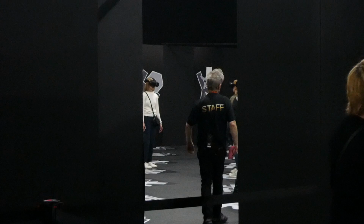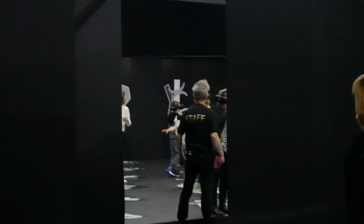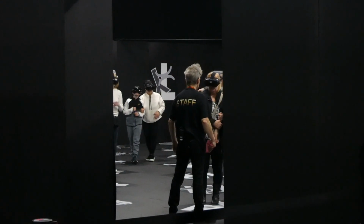So just through that doorway there, you can just see a little bit of the Metaverse. Oh God, I'm totally going to walk into a wall or walk into somebody.